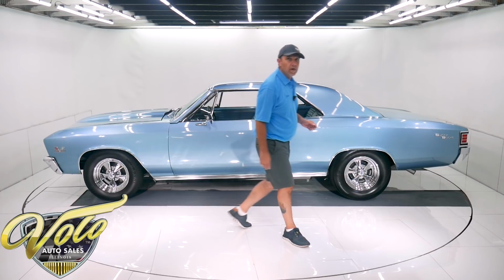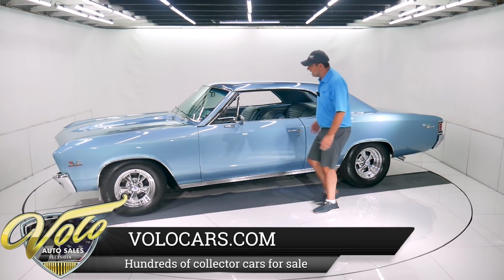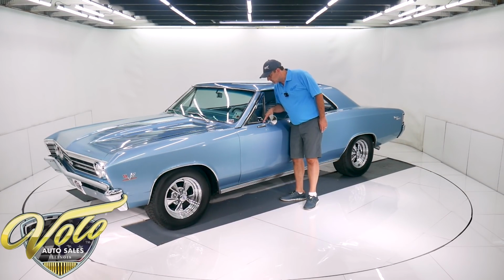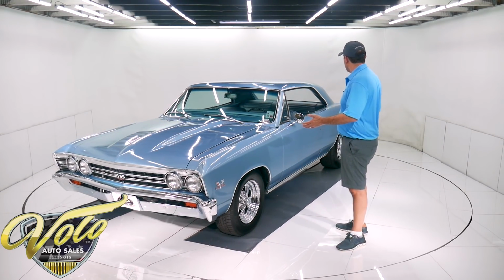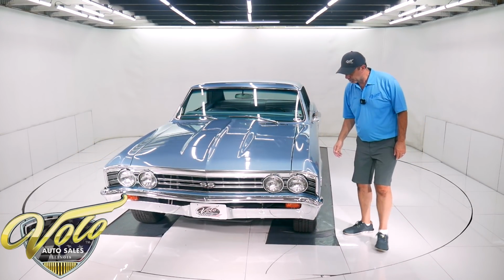Now I did just wipe this whole car down with a microfiber towel, and I found a couple minor paint imperfections, and I don't even remember where they are. Right here on the edge is a couple little blisters in the paint. It's a metal cowl hood, by the way. So you'll find a couple little flaws, nothing that's an issue, nothing that anyone's going to notice.